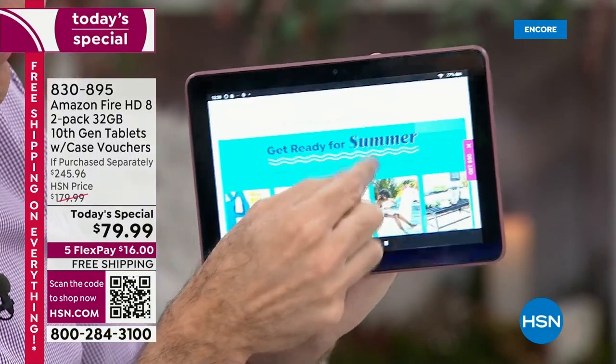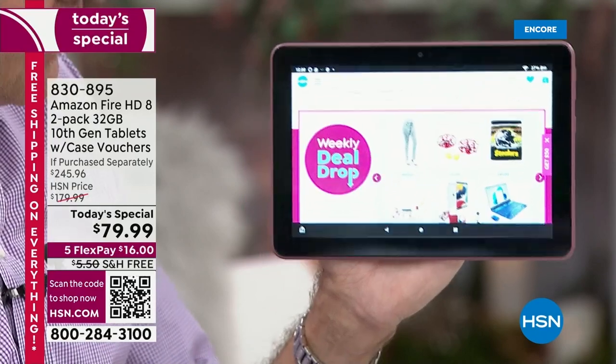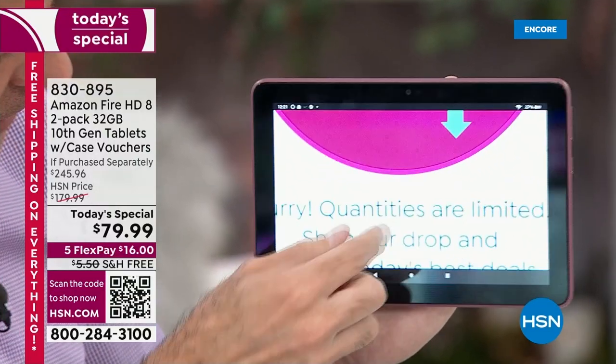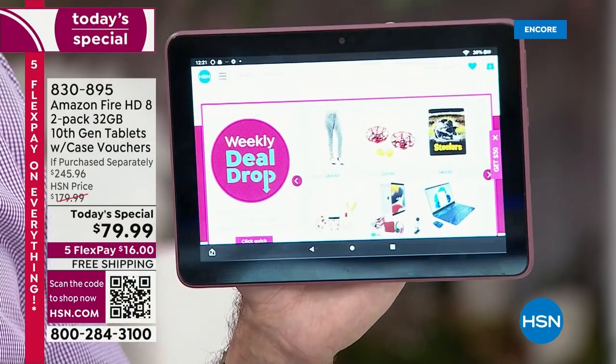I want to show you. Now, I'm just checking out HSN.com. I'm pinching and I'm zooming. So if you think, well, is that going to be a big enough screen? Maybe there's something you can't see. Well, you can pinch and zoom. So honestly, you can see weekly deal drop. You can see down here, hurry, quantities are limited. Shop our drop and more of today's best deals. The great thing about an 8-inch tablet, it's on the go with you.